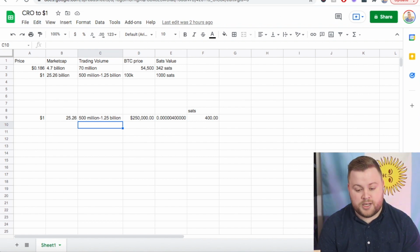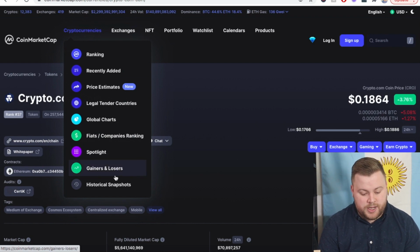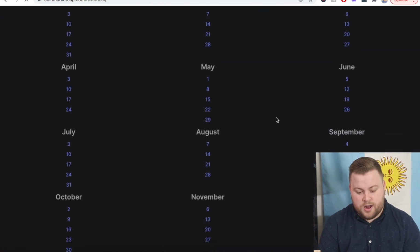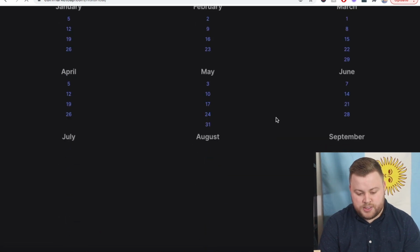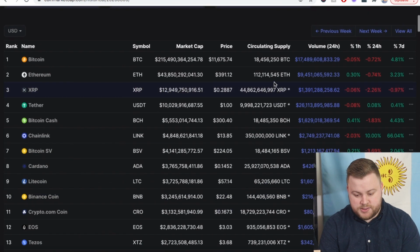So we'll even go check it out right now. To get to that, you go to cryptocurrencies, you scroll down to historical snapshots, and then we know that in August of 2020 is when CRO was doing really well. So we're just going to go on August 9th. Right here, it's number 11, so let's see the next week.